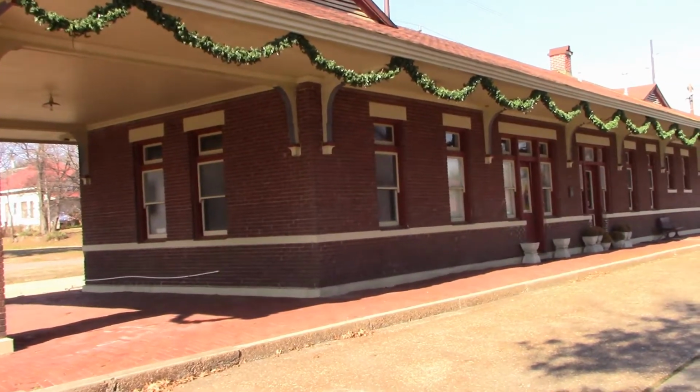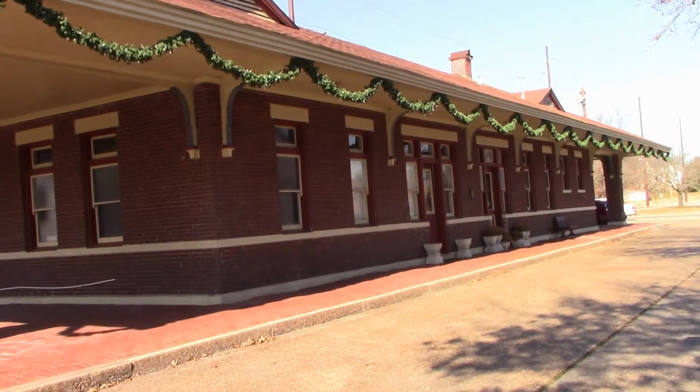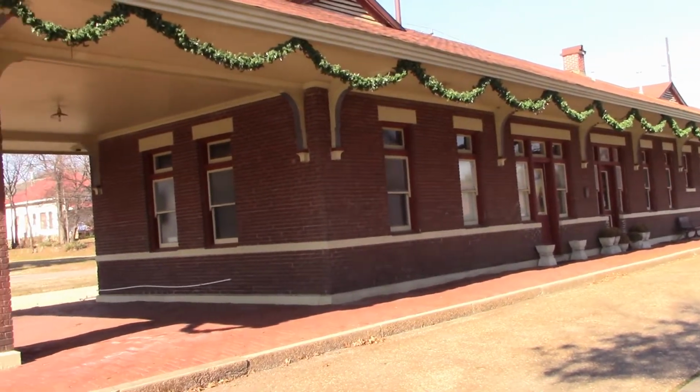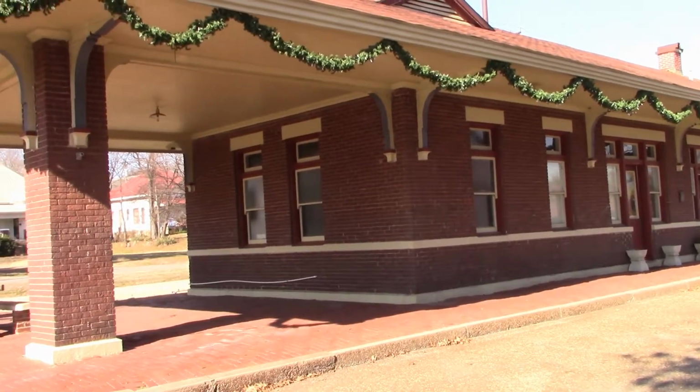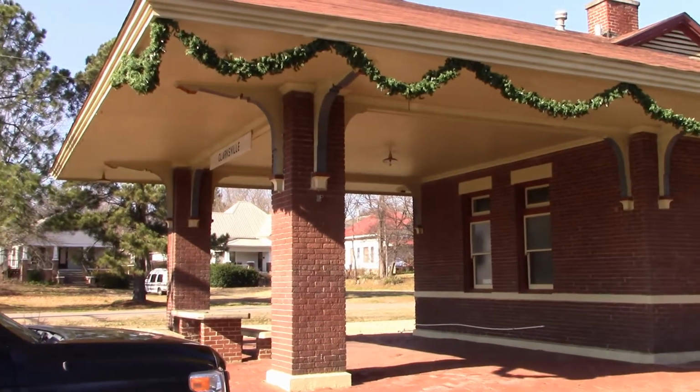This depot has a shingle roof, but it used to have a ceramic tile roof, from what I read, like the depots in Morrilton and Russellville. Currently, the depot houses the Clarksville Chamber of Commerce.